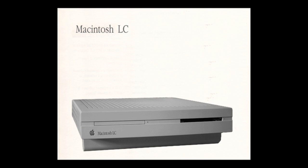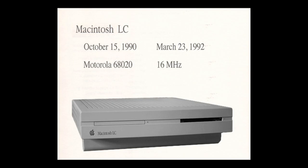In this video, we'll be looking at the Macintosh LC. Announced October 15th, 1990, but not widely available until early 1991. Discontinued March 23, 1992. It used the Motorola 68020 processor, running at 16 MHz. It had 2 MB of RAM soldered to the motherboard.